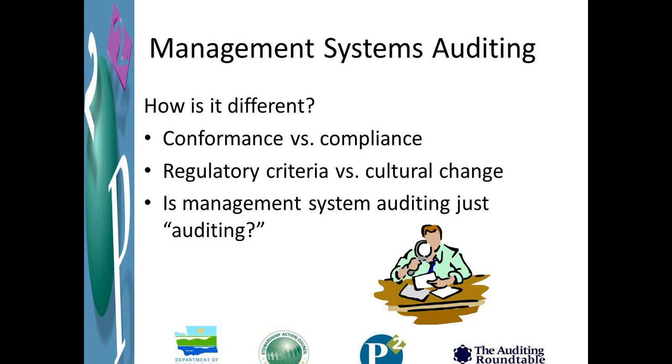Regulatory criteria versus cultural change. A lot of times, regulatory criteria, compliance criteria, can be fairly black and white. You either have the drum labeled or you don't. Whereas in management systems, it really is looking at your whole business system, your organizational system, and that by its very nature is going to have issues of people, culture, what's the organizational culture, and if you're trying to improve or change that culture, it has some implications.